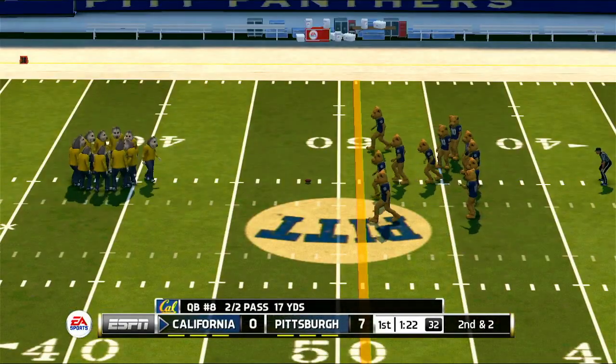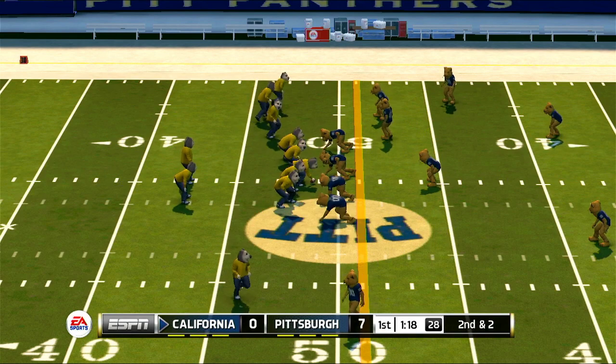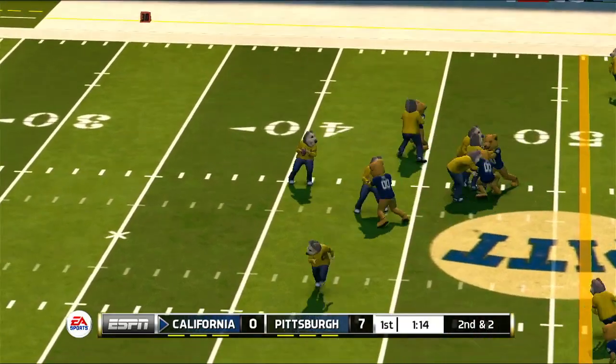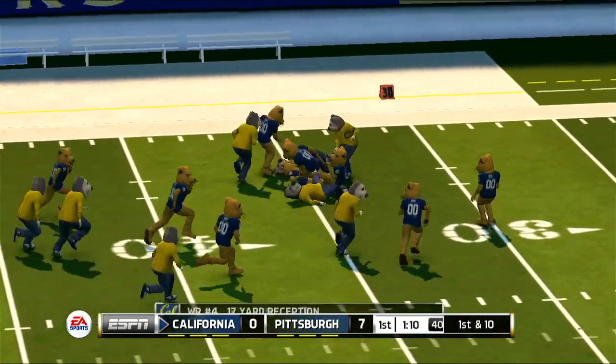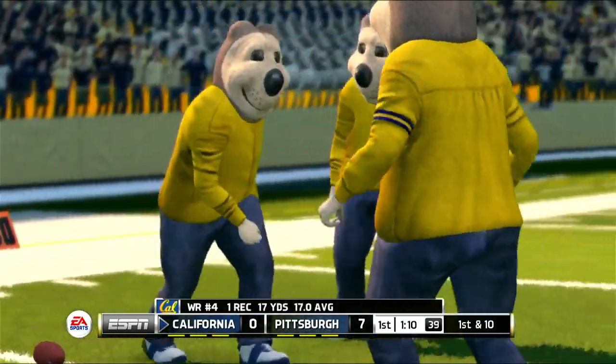It's second down, and they're about 2 yards away from the sticks. He's at the 40. Quick throw. That one goes for good yardage and a first down. Yeah, that's just a nice gain on second down.